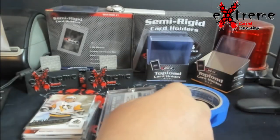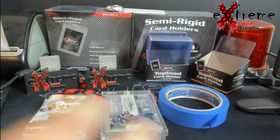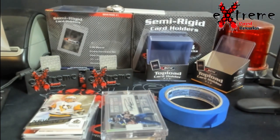So, real quick mail day. Wanted to get this knocked out because I've got to start going through some boxes and stuff here, getting stuff ready for the big show in June, even though there's two smaller ones ahead of time.